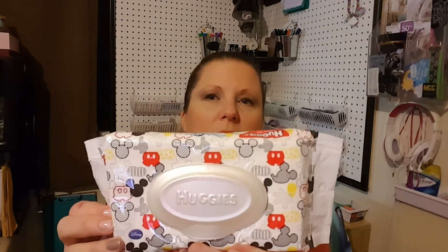And I did pick up some of these Huggies wipes because I use them for crafting. I do Bible art journaling, which gets kind of messy sometimes, and these are really good for cleaning up the mats and cleaning up the glue off your fingertips and stuff. So I grabbed another package of these.